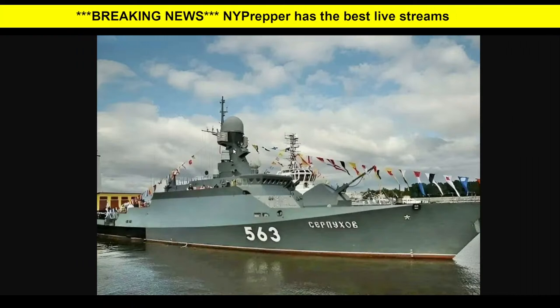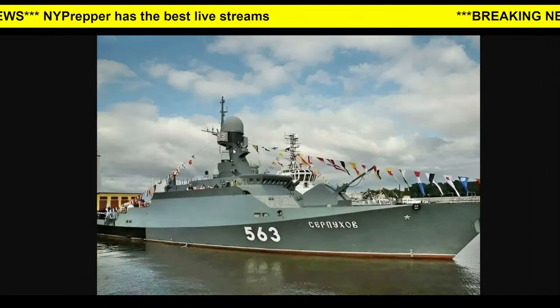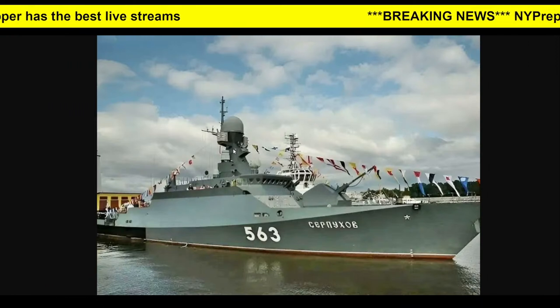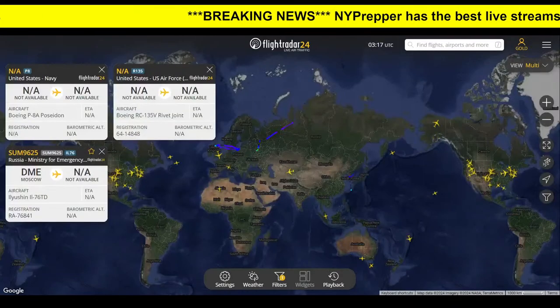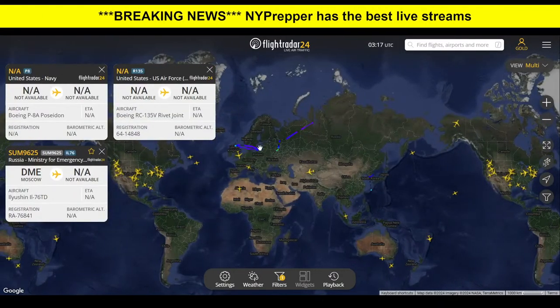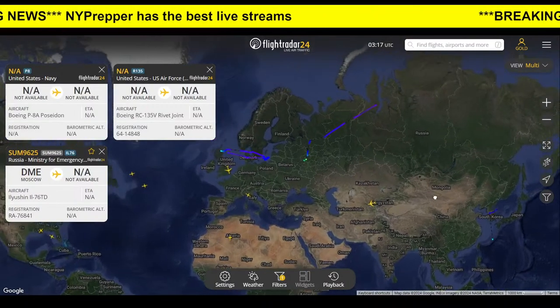Peskov said local hydraulic stations showed an abnormal increase in water levels not seen in 100 years. So a 100-year flood going on in Russia right now, guys. Absolutely insane. We have a 100-year flood going on in Russia right now. That is just absolutely crazy.